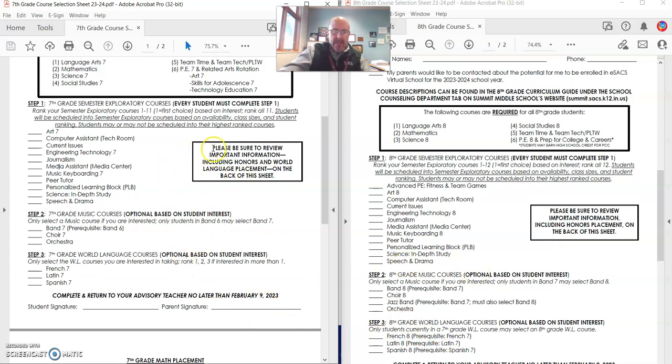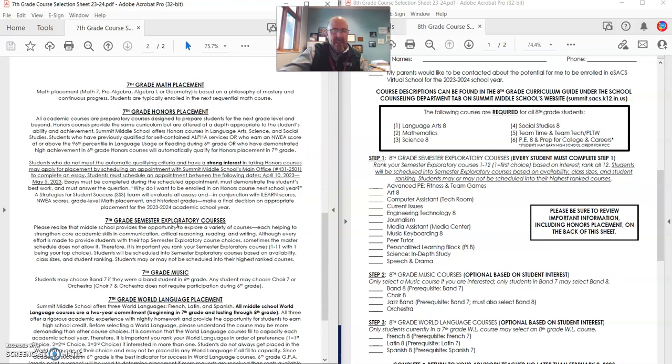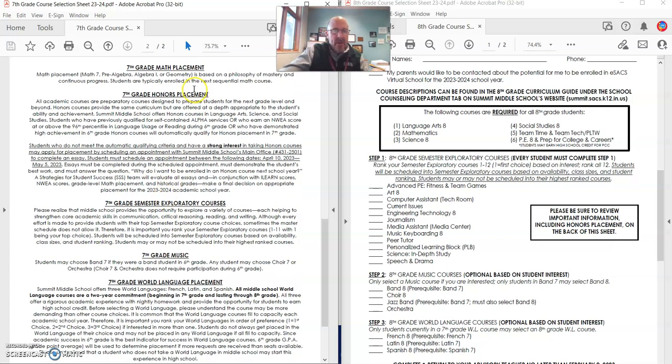Now, notice in this box we say, please be sure to review important information, including honors and world language placement on the back of this sheet. Super important. There is a back of this sheet. I have this illustrated now on my screen.